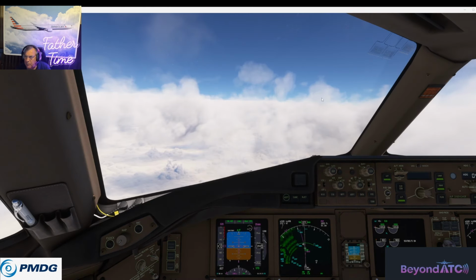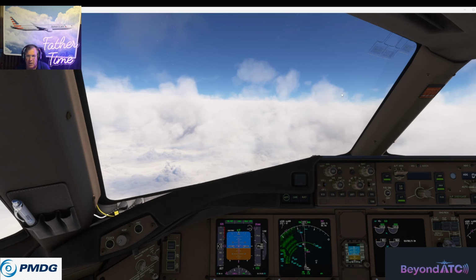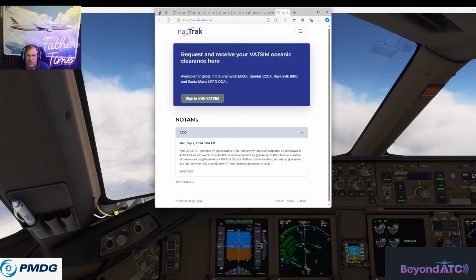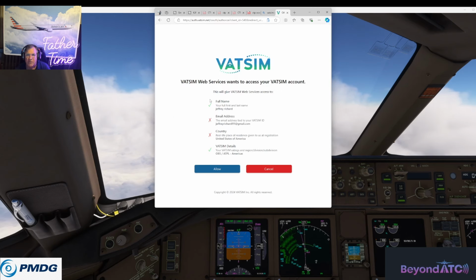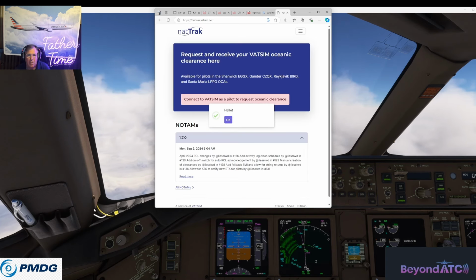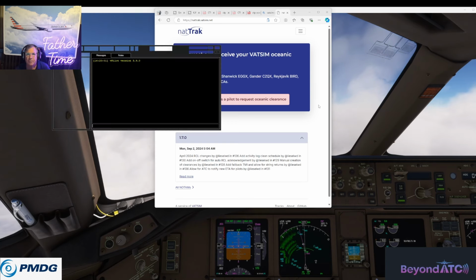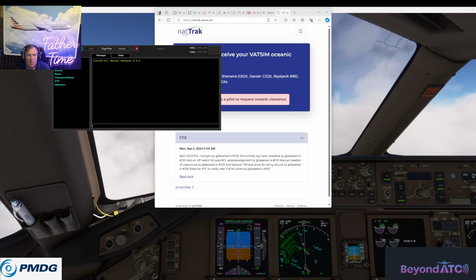But if you want to go VATSIM, so that's how you do it through CPDLC in the real airplane. For VATSIM, you go to this website, sign in with VATSIM, allow, okay, and I have to connect to the Oceanic. I would have to do the vPilot connect, and connect and follow a VATSIM flight plan. It would allow me to get my Oceanic clearance there.